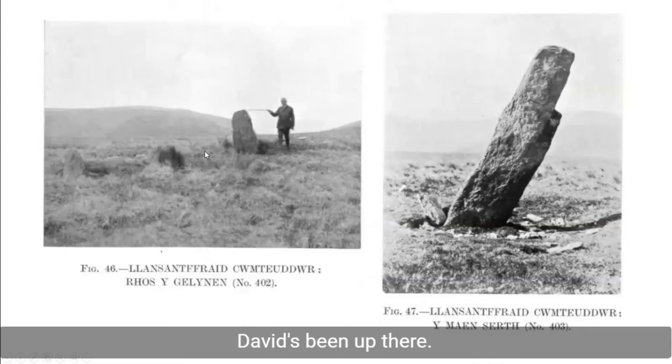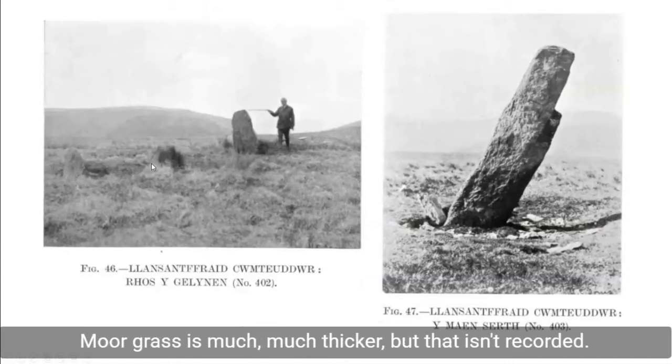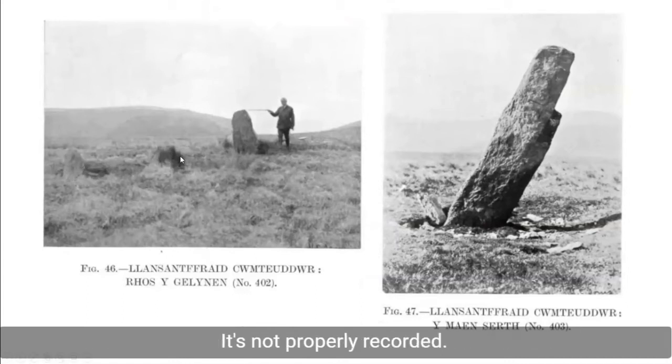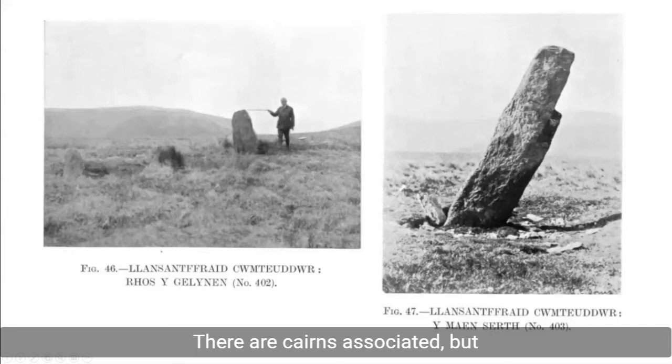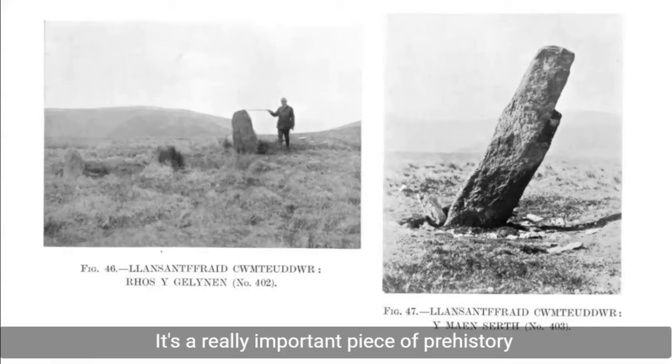David's been up there. The area is far more overgrown now. The reeds are much higher. The purple moor grass is much, much thicker. But that isn't recorded. It's not properly recorded. The stones are recorded. There are sort of bits of a record. There are cairns associated with it. There's a complex of things up there. It's a really important piece of prehistory, just up on the hills to the west of the reservoirs.